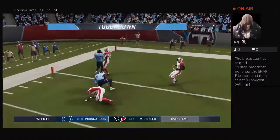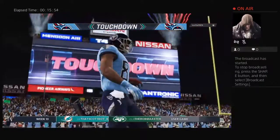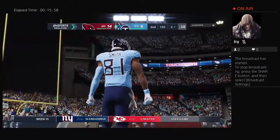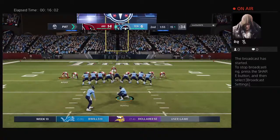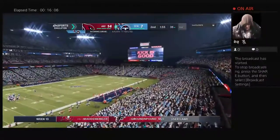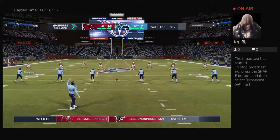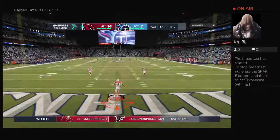And into the end zone for a Tennessee touchdown. Jonnu Smith hitting double digits with his 10th touchdown of the season. And the Titans are able to make this a close game again. And that one makes it 14-7. Makes the score Cardinals 14, Titans 7. This game back within a touchdown now as the kickoff's away.